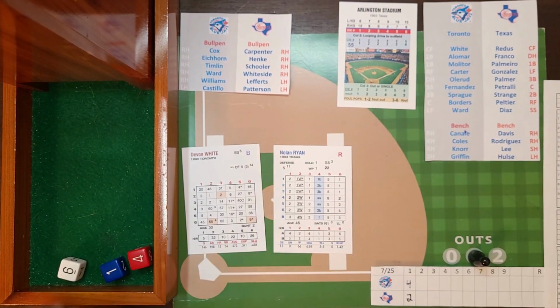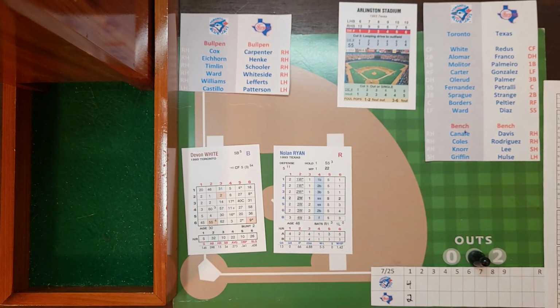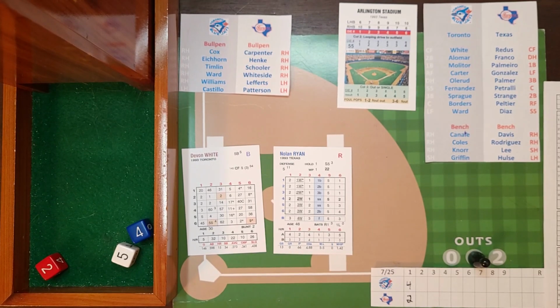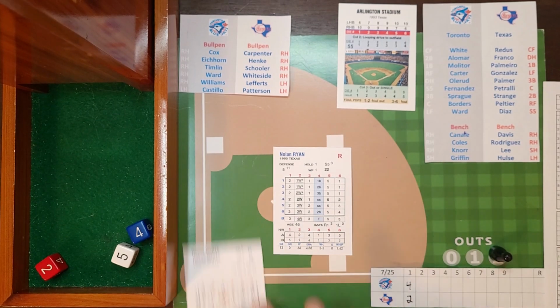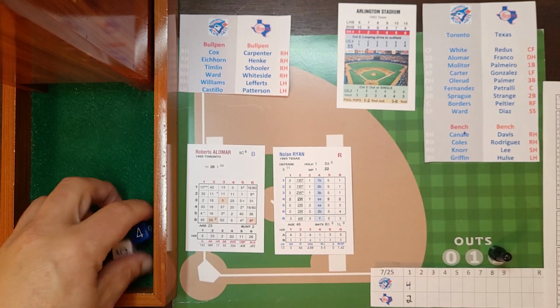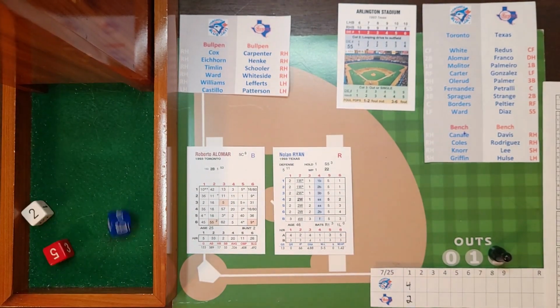He walked, stole second, went to third on a throwing error by the catcher, and then scored on Alomar's double. 2-5 is a 4, 2-4 is a 2, total 6. That's a strikeout. So maybe Nolan Ryan's tuning in a little bit. Got through that first inning, and now he's looking to settle down.